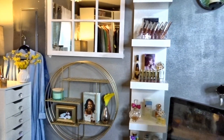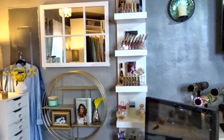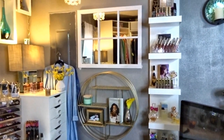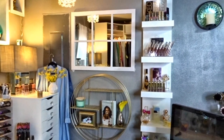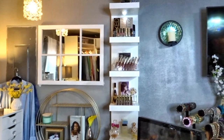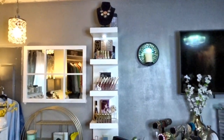I had to do some patching of holes because my husband actually put my mirror too low, and I have to order some more paint. This over here is the bane of my existence. I hate that box there, but we can't get rid of it and I can't cover it up, so my husband says. So therefore, we're just going to ignore that and pretend like it's not there.